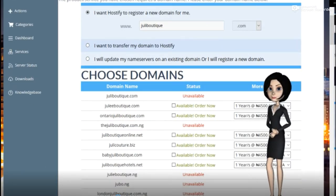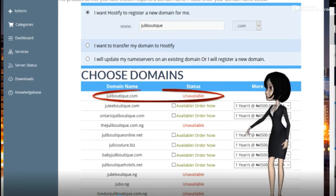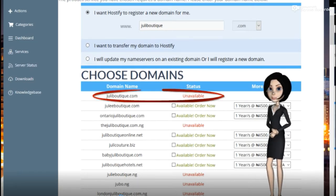Oh my God! This domain is not available. The domain has been registered by someone else. We need to look for another domain name for you.